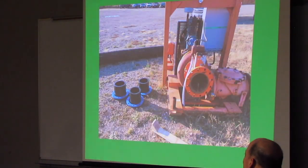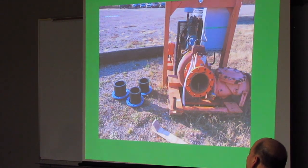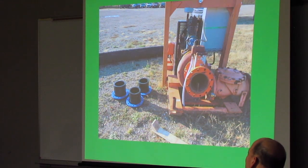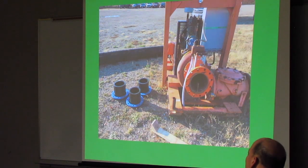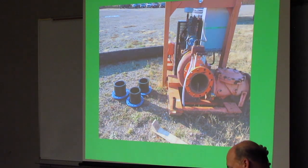So this will be at the dredge. This is a very small booster pump. There'll also be another big booster pump at the Crawford Street Bridge. That booster pump is about, I don't know, 10 times their size. It's huge, and that will basically push the slurry to the key.